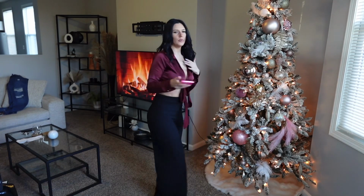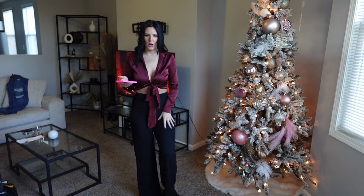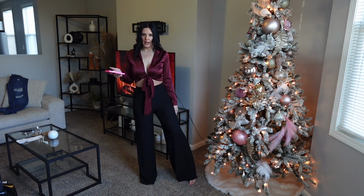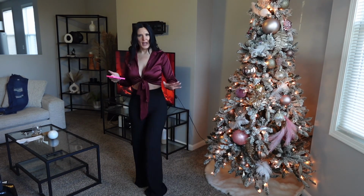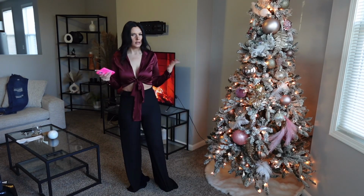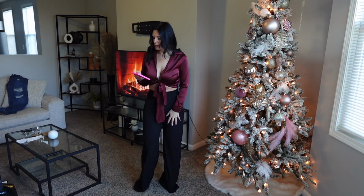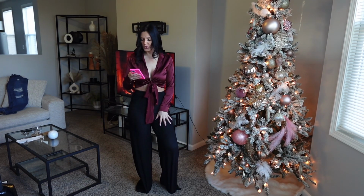Just very simple. These pants, I got these in a medium as well. They are wide leg, as you can see, and they're very long. Like I said, I'm 5'6", about 5'6.5". So in my eyes, these are tall girl friendly. Now, if you're close to 6 foot, maybe not. But these pants are stretchy and they have a crepey type of texture to them.